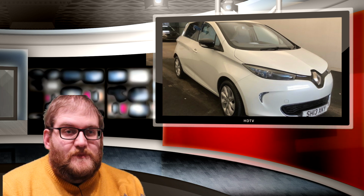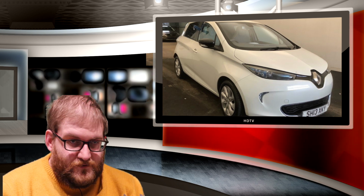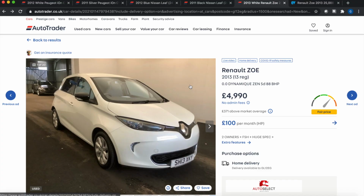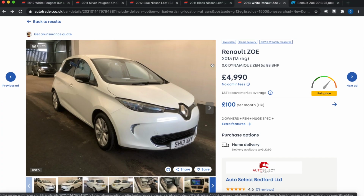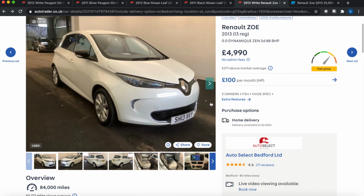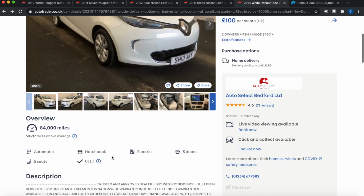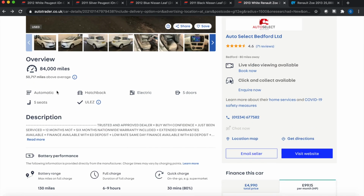But let's take a look at a couple of bottom of the market Zoes. What does $5,000 get you if you're willing to put up with a battery lease? Now the Zoe, this 13 reg, $4,990, 84,000 on the clock, so 50,717 miles above average. There must be quite a lot of low mileage Zoes around for Auto Trader to be saying that.